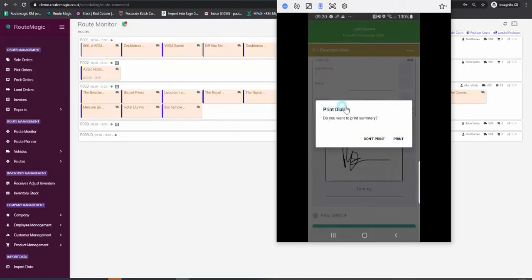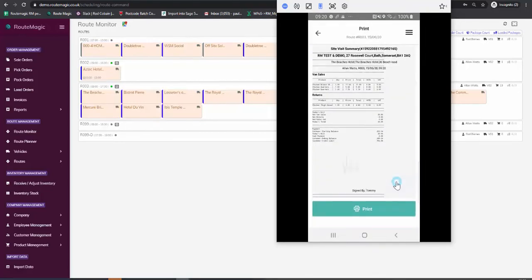And then get the option to print. So if I have a Bluetooth mobile printer with me, it will come down and it will produce a printout. So it will show me that it's a sale made to the Beaches Hotel. It's a van sale. These were the goods which were charged and invoiced. This is the return, summary, any payment information, and my signature. So again, I'm not going to print that off. It's just a simple press of the button.